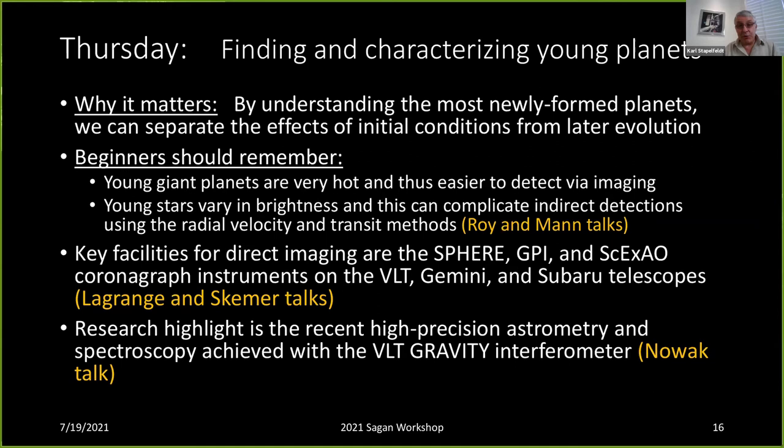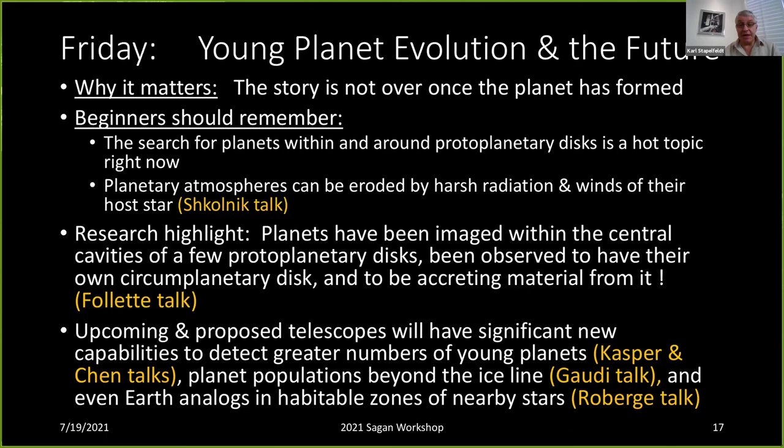And another research highlight in this area from the past 5 years is the VLT GRAVITY interferometer, originally constructed to really look at the galactic center and the black hole, the orbital motions of stars around that, has been able to detect young hot planets and measure their orbits with incredible precision. So I really recommend that you watch Matthias Nowak's talk about this. So finally, on Friday, we're going to hear about young planet evolution and the future of the field.